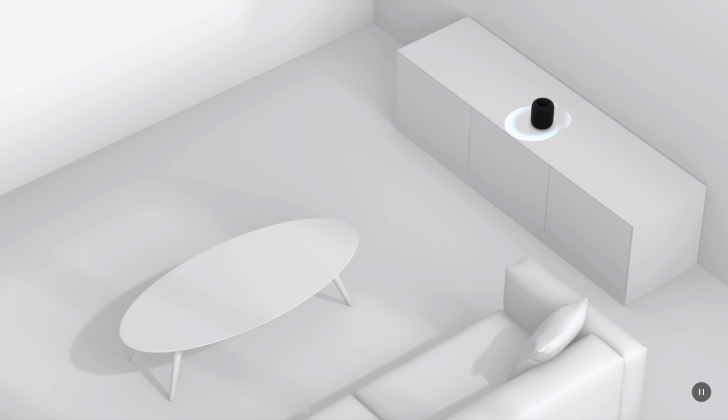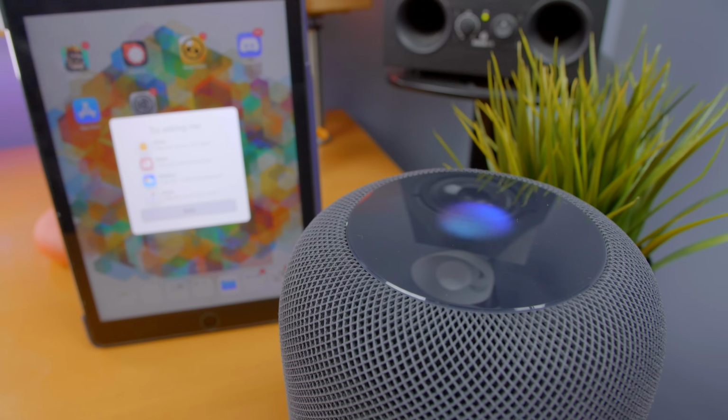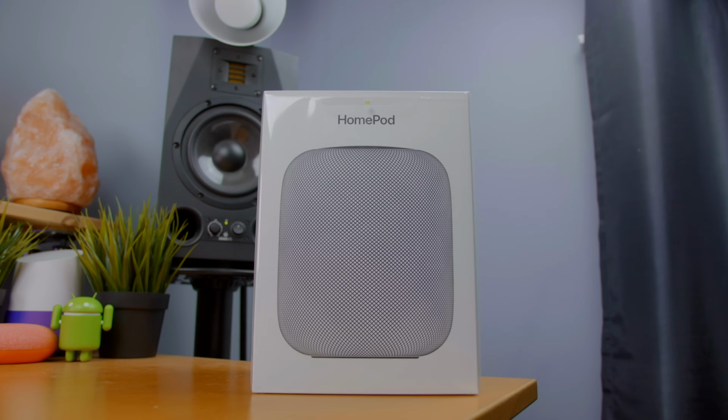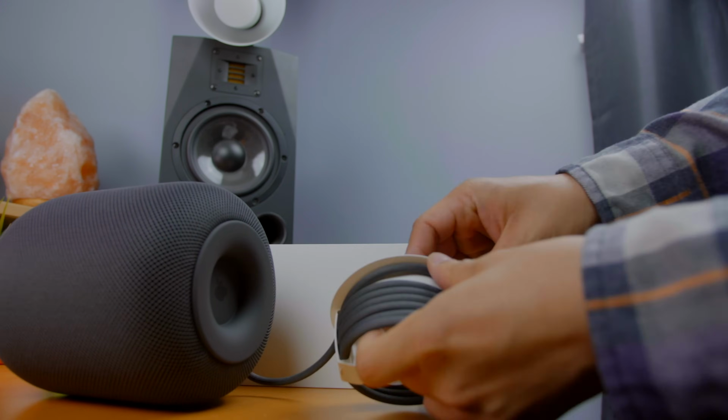It's a smart home speaker. It adapts to its environment with the A8 and 6 mics. Kind of. It's a Siri speaker, but it's not a Bluetooth speaker. Siri surprisingly picks up your voice really well over loud music. But it's a bad Siri speaker, or so they say. And that is why we're here.